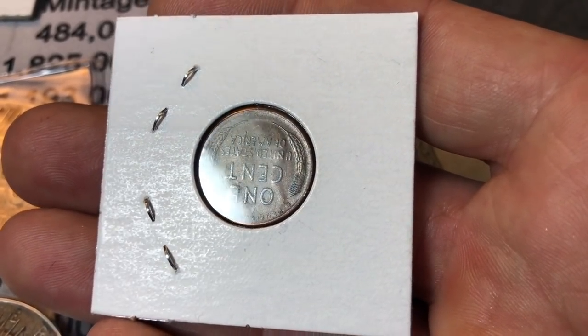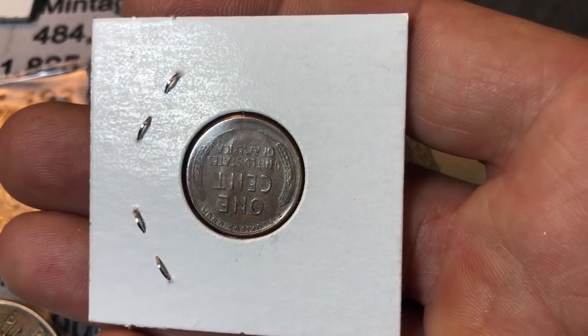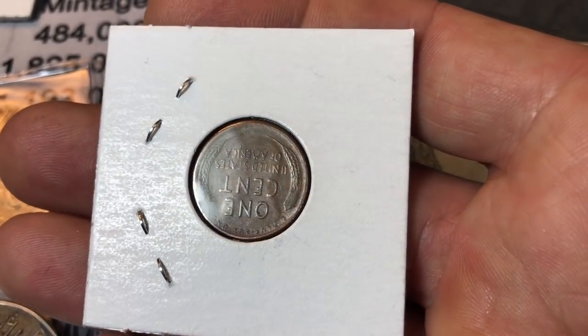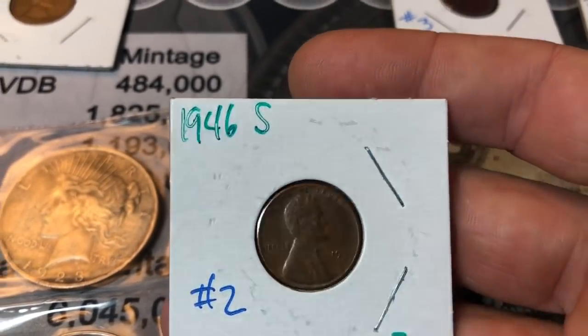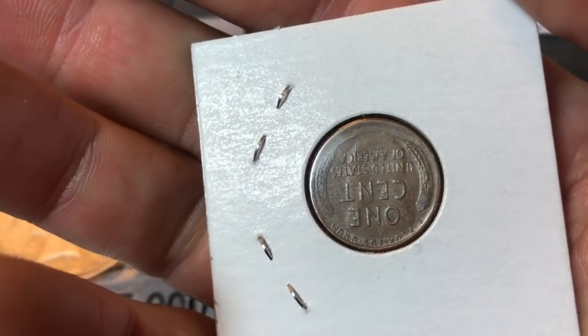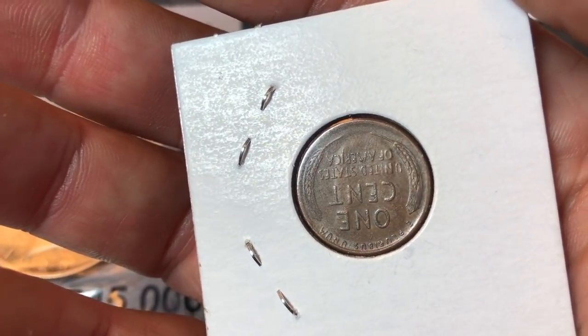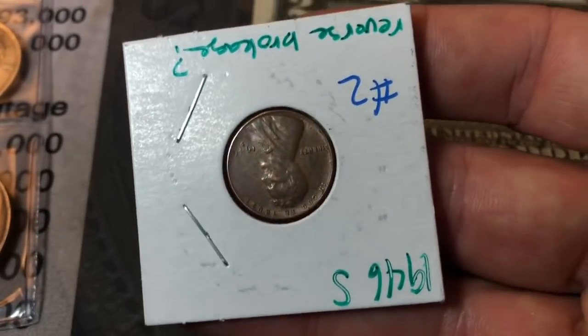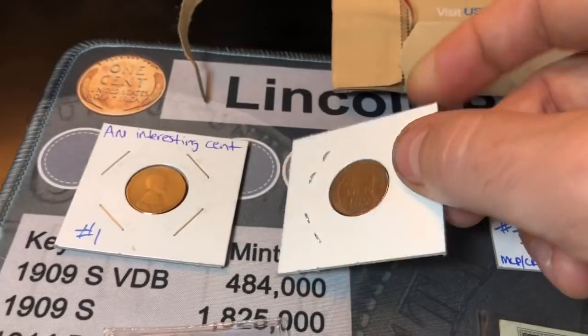It does appear to have the bust of Lincoln on the reverse. And if you flip it, there's his bust, reversed and right side up. Hard to tell. So, very much an interesting cent. Curious to say the least.